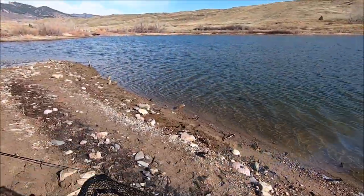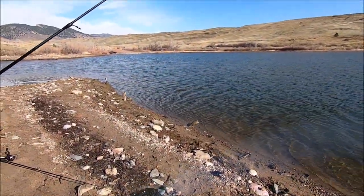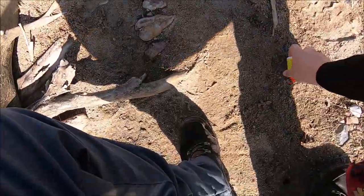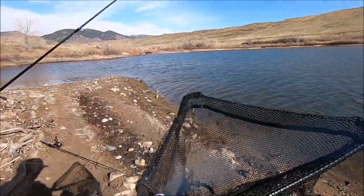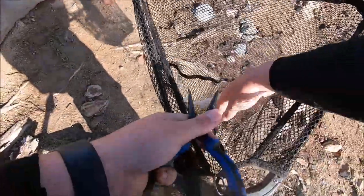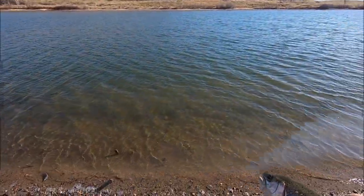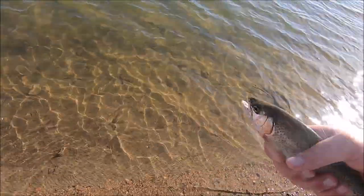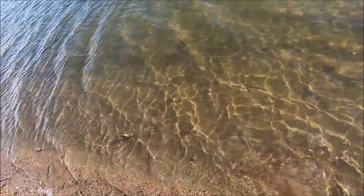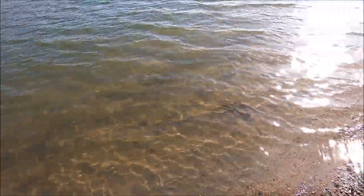What's up, Rainbow? There you go, guys, first rainbow of the day. Let me, oh shoot. I'm gonna try to get this guy out of here just nice and easy. All right, here we go, boys. Let's try to get this guy going again. There he goes. A little bit of blood, but he'll be all right.